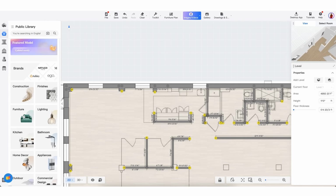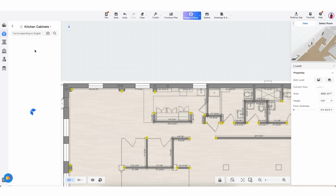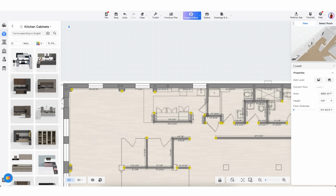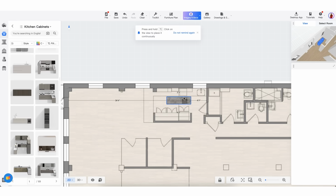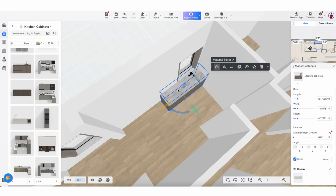Next, I'm going to go into the kitchen blocks and start looking through what cabinets I want to use. I like that you can filter by style. I'm usually modeling and designing in a very modern style. So I've clicked on modern and I found this base cabinet that looks pretty simple. It has a sink in the exact spot that I had it in my plan, which is really nice.